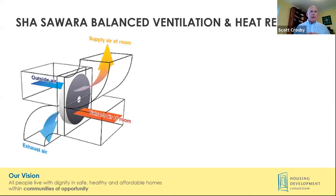Next slide, please. Okay, so this diagram describes the magic of the heat exchanger component. It's called an ERV, energy recovery ventilator, or heat recovery ventilator. This is a wintertime diagram. Cold outside air comes in and passes alongside the warm interior stale air that is being exhausted, so the heat energy from the exhaust air transfers into the air that's going into the unit. Next slide.